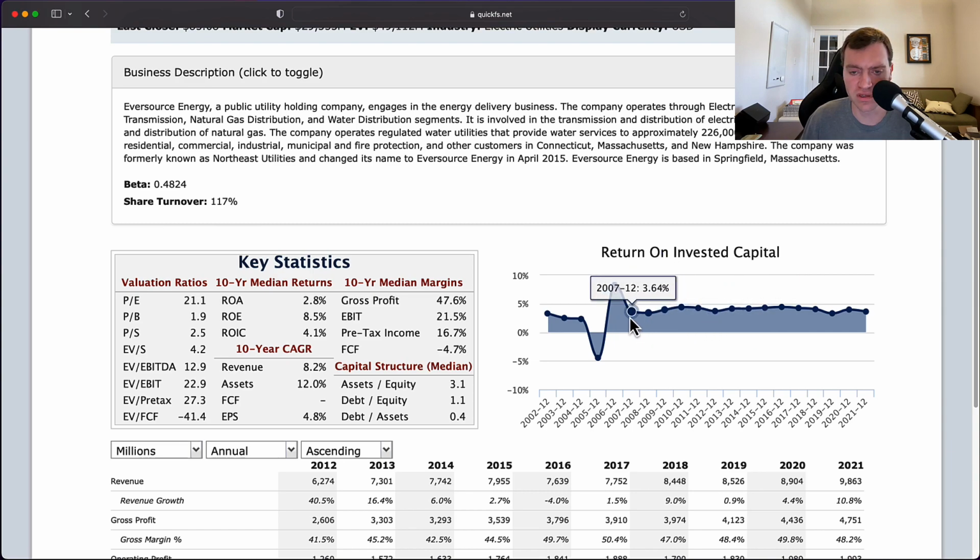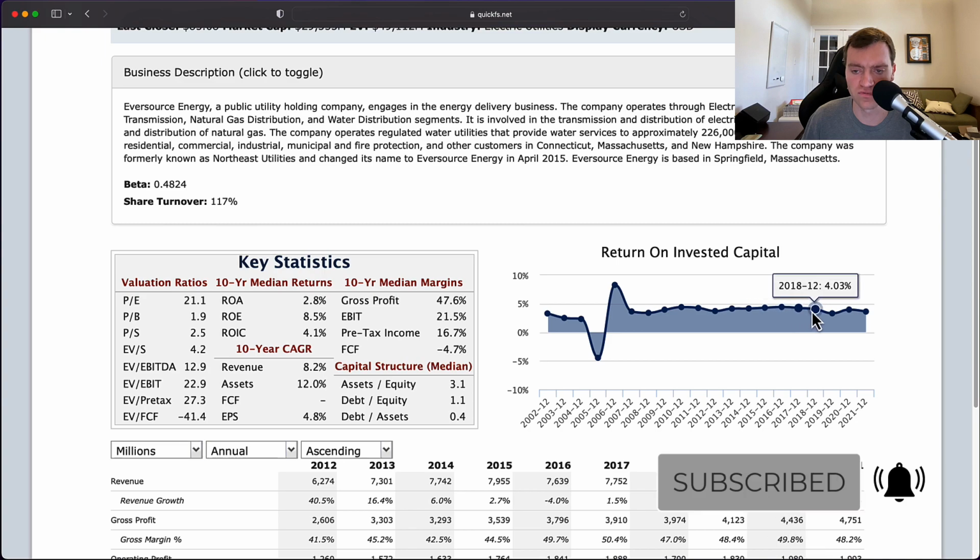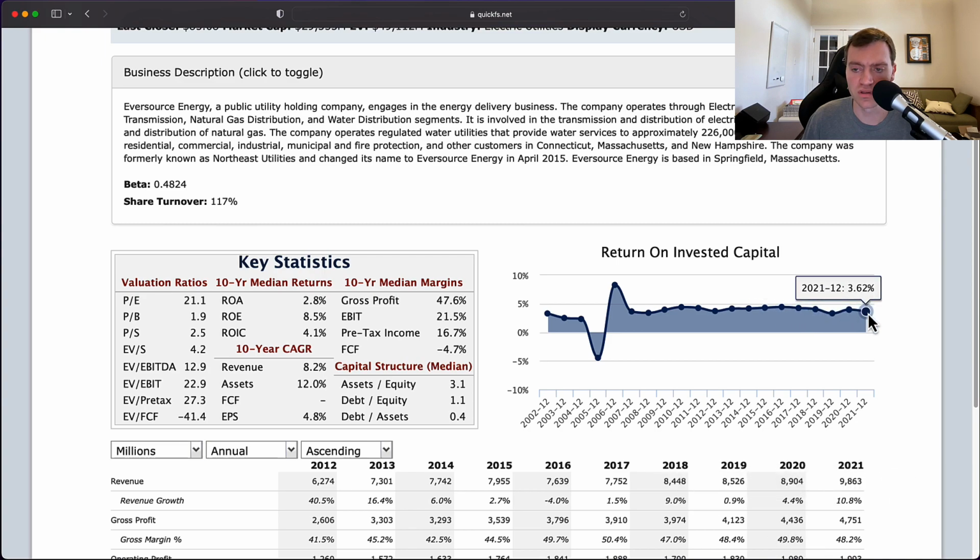So you see 3.6%, 3.3%, 3.9%, 4%, 4%, 3%, and then mostly 4%, and then 3%, 3%, 3%. So these numbers are low. You can see they're not really getting above this 5% line. I would love for them to be above the 10% line. So they are in that 3 to 4% range.